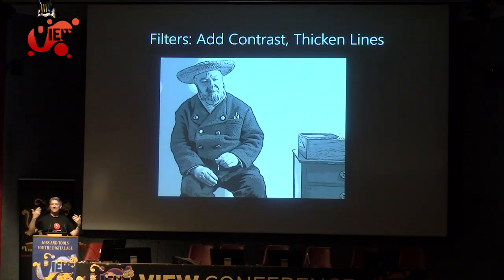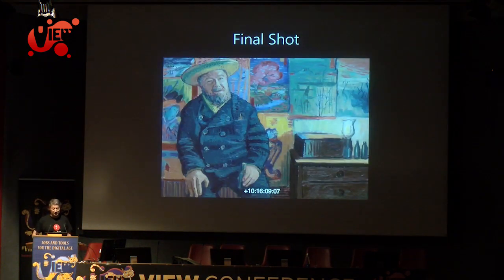And so the digital team applies some filters to take away detail, and the artist uses a combination of the matte painting and the projected thickened line live action to do their work. So let's look at the final shot.